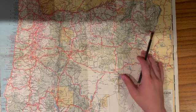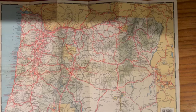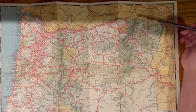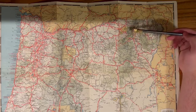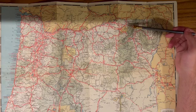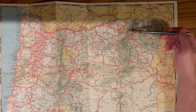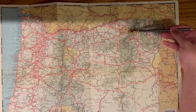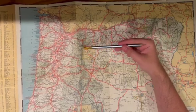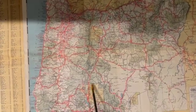And the other three main areas in yellow here are Indian reservations. Reservations that are populations of Indian confederations and tribes that own and take part of the land here. So in the Blue Mountains, we have the Umatilla Indian Reservation, which is quite beautiful to drive through. There is the Warm Springs Indian Reservation. And there is the Klamath Reservation.